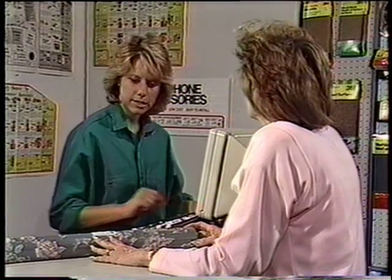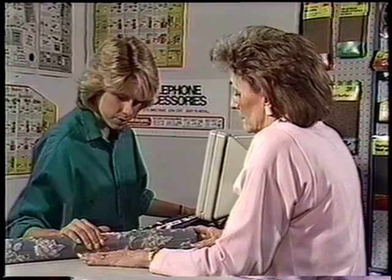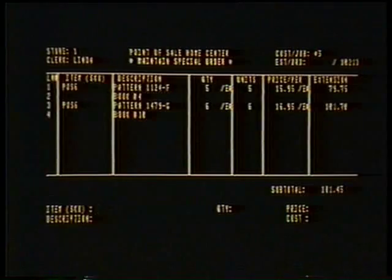Okay, we're all set. Let's see here. This wallpaper is pattern. Since you're going to receive payment for a part of the total order, you have to select only those items on the invoice which the customer is paying for at this time.